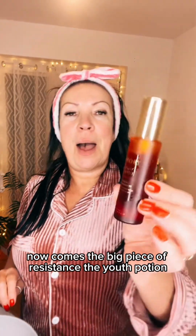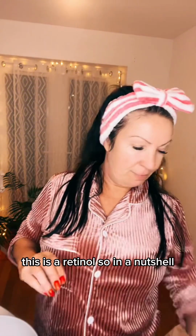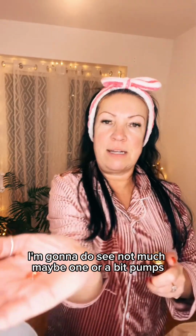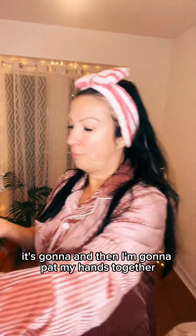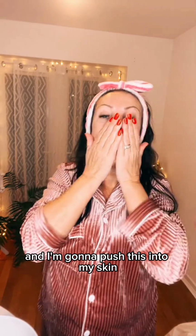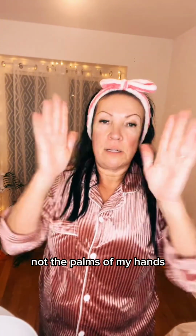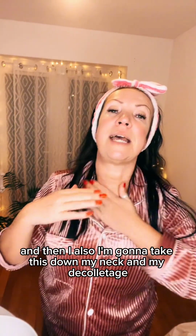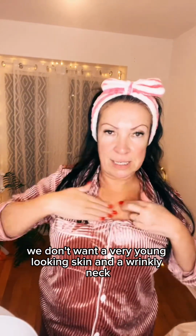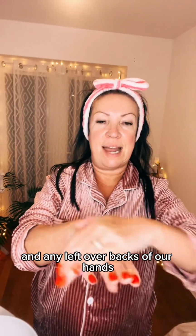Now comes the big piece de resistance, the Youth Potion. This is a retinol. So in a nutshell, this is going to boost my collagen production. I'm going to do, see, not much, maybe 1 and a bit pumps. Then I'm going to pat my hands together and push this into my skin. I'm not going to rub my hands because I want it going to my face, not the palms of my hands. And then I also am going to take this down my neck and my décolletage because, ladies, we don't want a very young looking skin and a wrinkly neck and décolletage, do we? No, not at all. And any leftover on the backs of our hands.